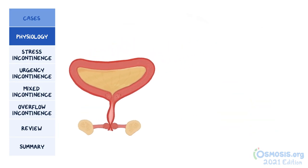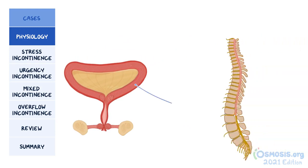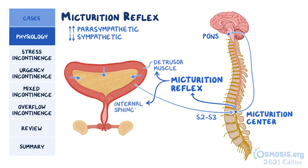Now, when specialized nerves in the bladder wall sense that the bladder is about half full, they send impulses to the spinal cord at levels S2 and S3, also known as the micturition center, and to the pons of the brain. The spinal cord response is part of the micturition reflex, and it causes an increase in parasympathetic stimulation and decrease in sympathetic stimulation, which makes the detrusor muscle contract and the internal sphincter relax. It also decreases motor nerve stimulation to the external sphincter, allowing it to relax as well.